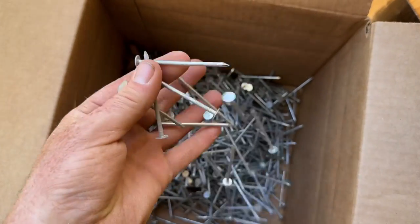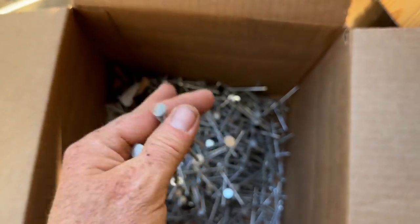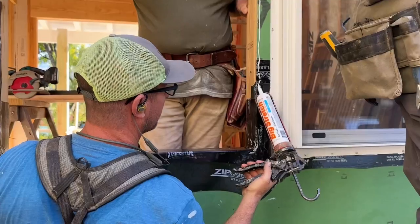There's our fasteners. They're like 2 inches because this is inch-thick sheathing and foam.